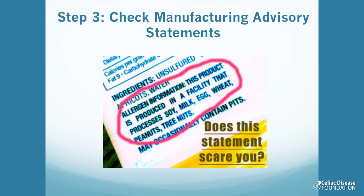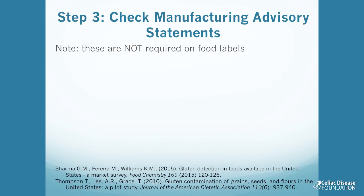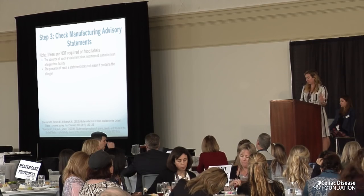How about this label? Warning! This product is produced in a facility. Who gets scared by this? Yeah, this is incredibly confusing. And I'm not going to give you a firm stance on this because this is actually a voluntary label that's not required on foods. The presence of such a statement doesn't mean it contains the allergen, and the absence of a statement doesn't mean it's in a dedicated facility. So it's kind of a guessing game for us consumers to know, did they put this on because there's a really high risk that it's contaminated, or did they put this on just to cover their bum?